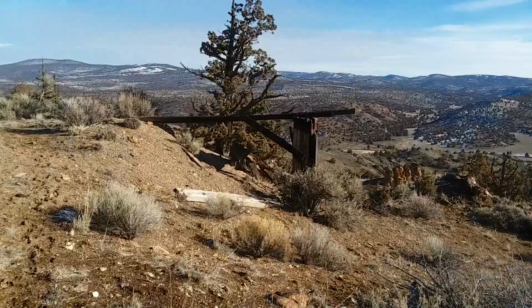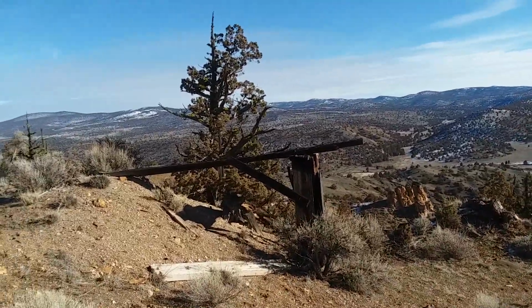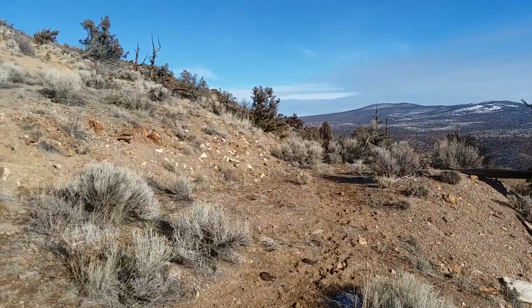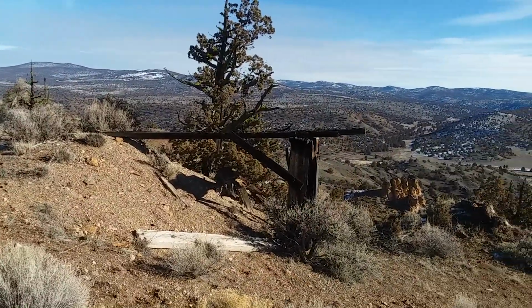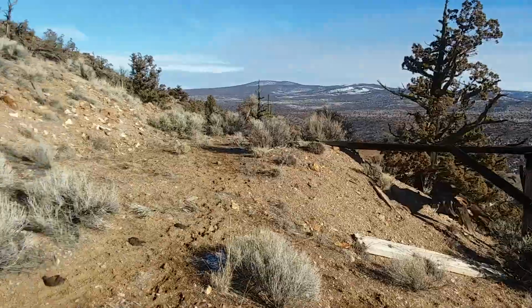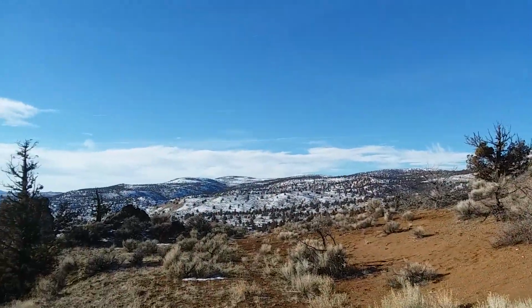I don't know. If someone out there knows, please tell me in the comments. And like this right here, there is a bunch of diggings coming out of the hill. I'm just gonna guess another mine. Maybe they wheeled carts out and dumped them off that. Again, I don't know, but if any of you guys do, I sure would appreciate learning more about this.